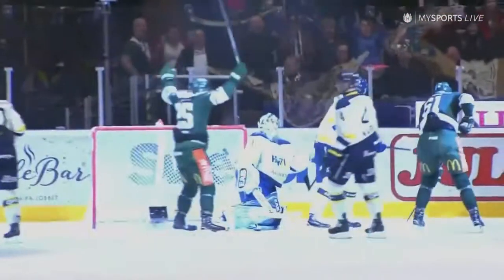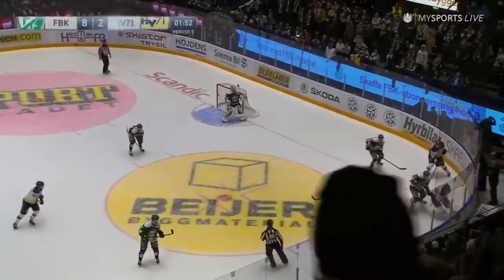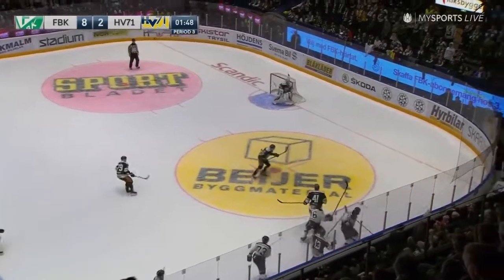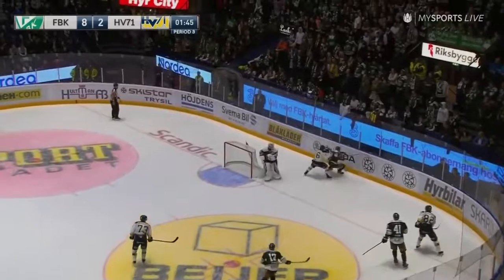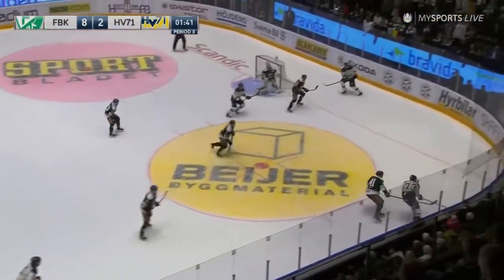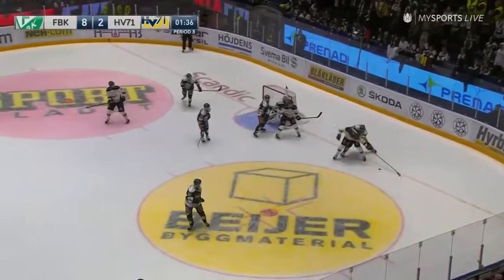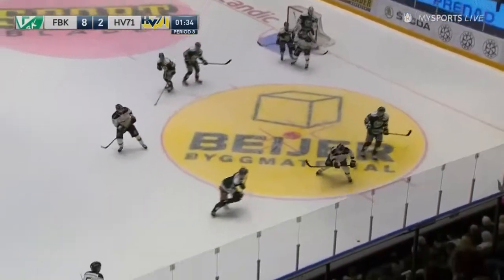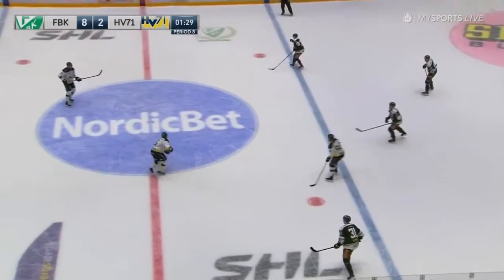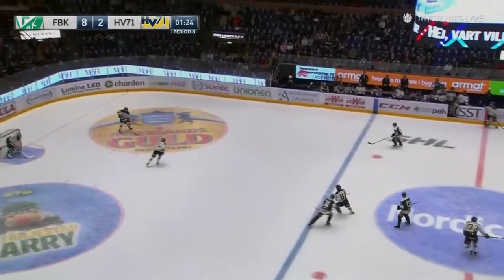And just before this third period started, I had mentioned that I wouldn't be surprised with the way Färjestad had been playing, that they'd probably get at least one more. Well, they certainly proved me right as they've scored 4 in this third frame. And this game has been out of hand since very early on in the third, as those 2 quick ones in the first 2 minutes put them up by 4 and created a very tough task for HV71. And then, of course, those other 2 over the last 12 minutes or so have put this game far out of hand.